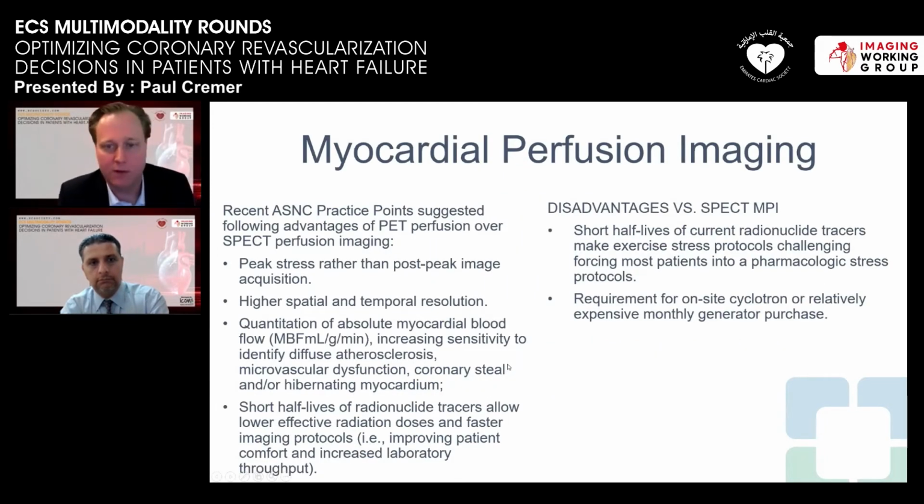I'll be focusing on PET for viability assessment, which is primarily what we use, or exclusively what we use, in terms of radionuclide imaging. I'd say at our center, it's mostly PET for viability or cardiac MRI. And there are some reasons why PET is superior to SPECT.